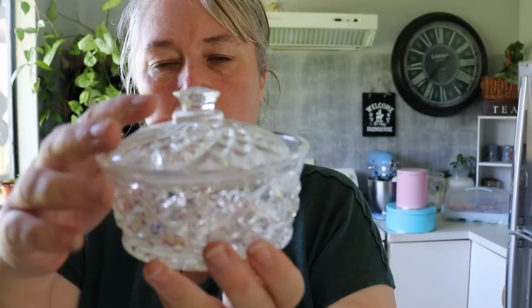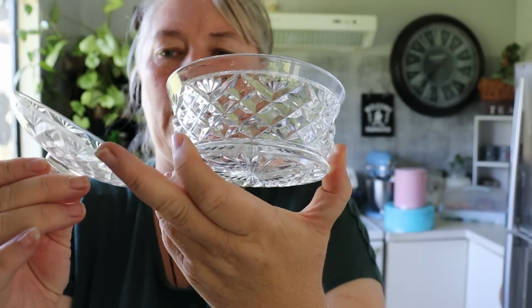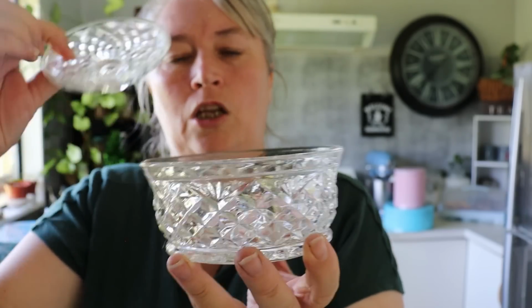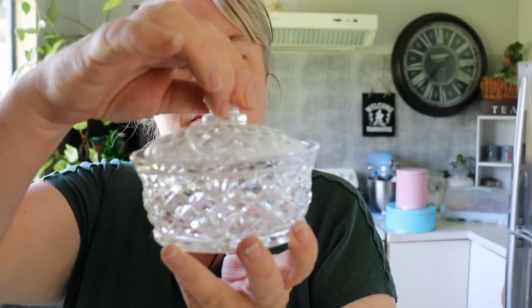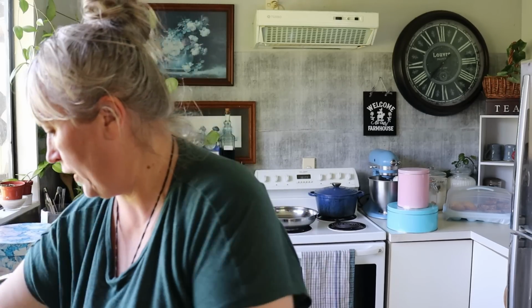I picked this up a long time ago. This is probably not a sugar thing because it doesn't have the little lip for it, but you could make some Russian fudge or some chocolate fudge or something like that, and then gift that. Okay, and the last two things I got this for $5.